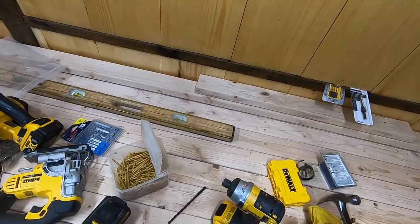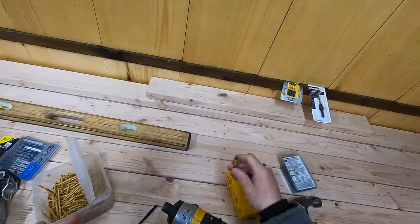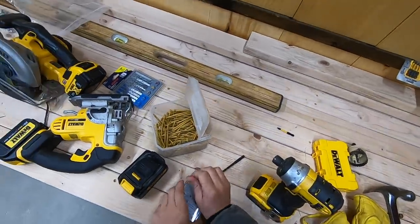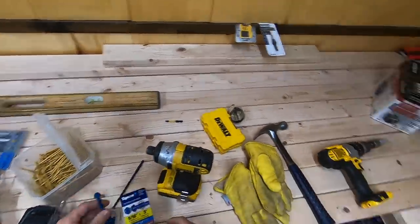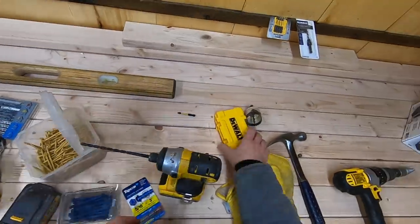I'm gonna do a double door system, I believe. I'm gonna do an arched opening like the firewood shed. So we gotta get that figured out, but we're gonna be using some Tapcon screws to hold down the PT plate. That we're gonna need.